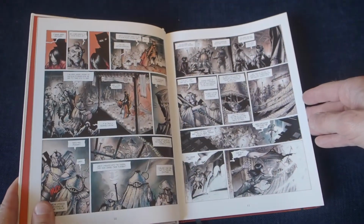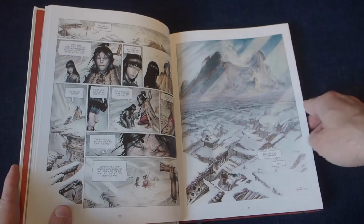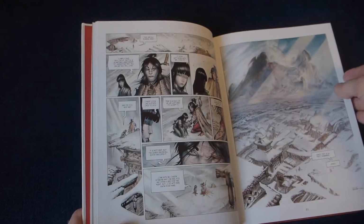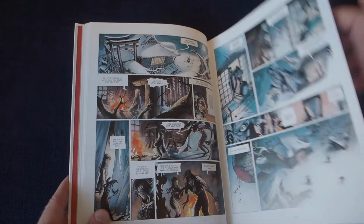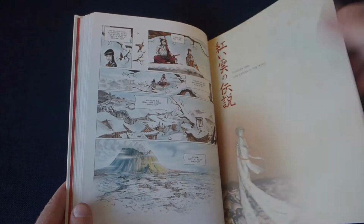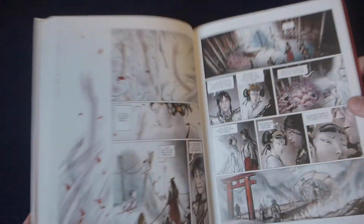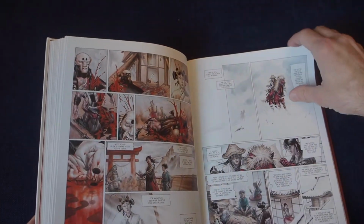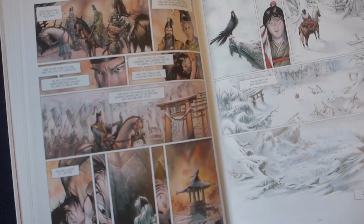I already took a quick look inside of this also, and again the art is phenomenal, like this panel here. It's very detailed, very dynamic, and again, as I said, no idea what's going on there. Have to read and see. But the art already looks promising, so I know that at least that will get me to the end.